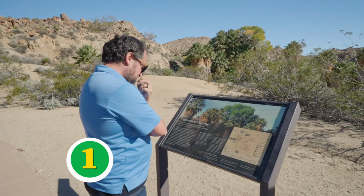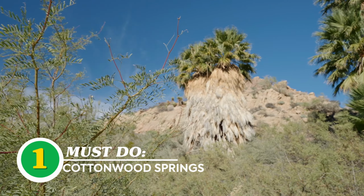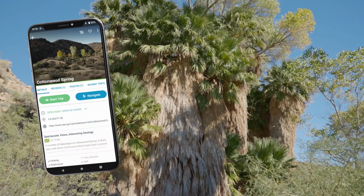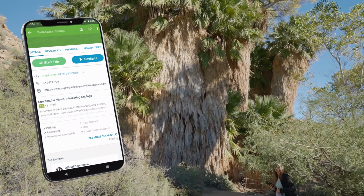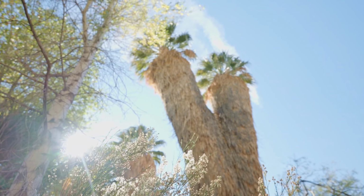All right, so our first stop is the Cottonwood Springs, and it's a trail, but it's really like a walk. This is one of several oases inside Joshua Tree National Park, and it's really interesting because it's actually a crack in the earth's surface where water comes up, and so it allows conditions for these beautiful massive palm trees to grow in the middle of the desert where there's nothing else like this around.